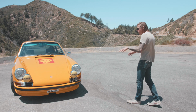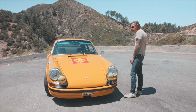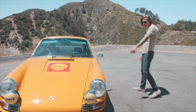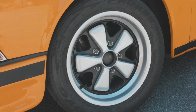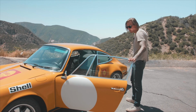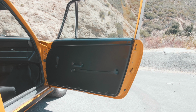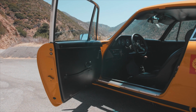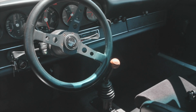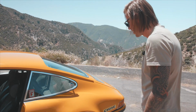Okay, so starting from the front of the car, like I said, the car's set up to be an ST Spec rally car, hence the rally lights. We have the early style headlight lenses. We've got 7s and 8s Fuchs wheels in the RS finish. Onto the interior, we have the RS door panels and the RS door pulls, the RS floor mats, the Rennshift sport shifter, a vintage Momo Prototipo steering wheel, and a single hoop roll bar. So it's pretty period correct in there.